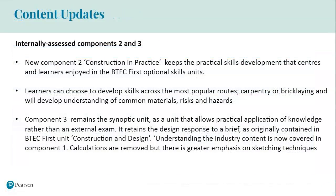In terms of content updates, Construction and the Built Environment is a new Tech Award for 2022 and it's developed out of our popular BTEC First Suite of the same title. The qualification will therefore be familiar, the content will be familiar, if you've previously taught the current BTEC First.